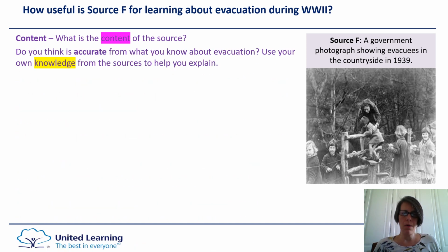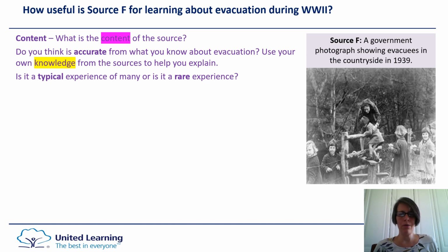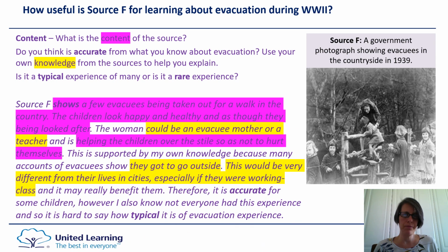Then we need to think about whether it is accurate. Is it exactly what we know about? So we need to use our knowledge to help us explain. So the knowledge that we've got from the sources we've already looked at, and the information that we wrote down as well in the spider diagram. We might want to think about whether it's typical. Is this something that we think lots of evacuee children did, or is it something that hardly ever happened?